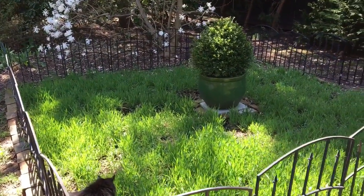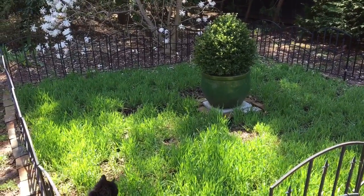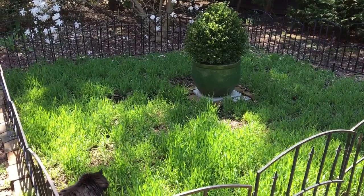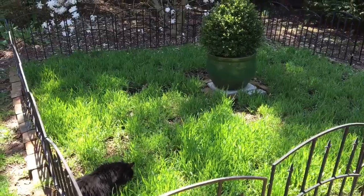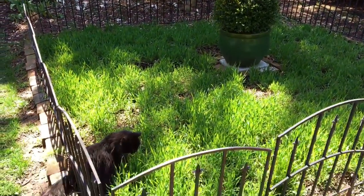On one of my upcoming projects, I'm going to be working the soil here, and I'll explain what I do with this winter rye once it's time for me to plant the flowers in this flower garden.